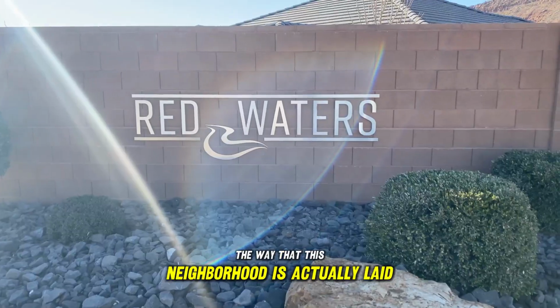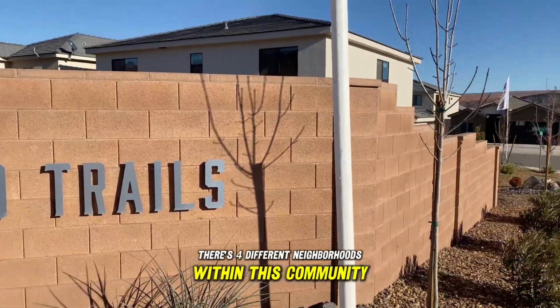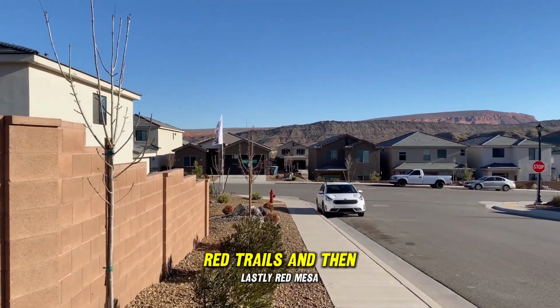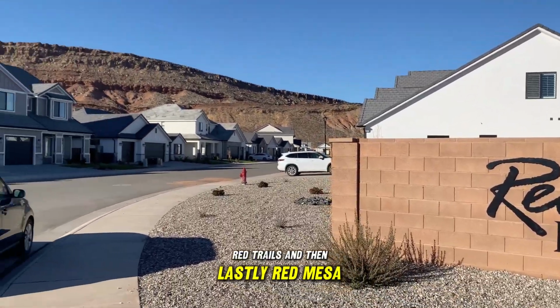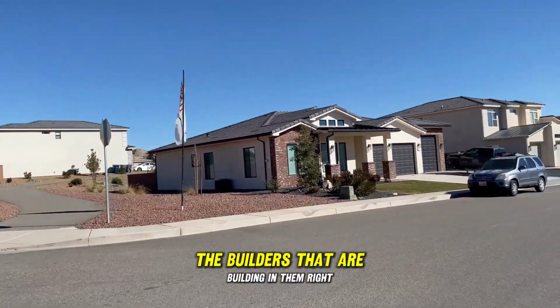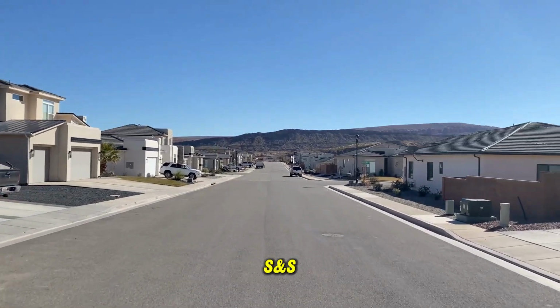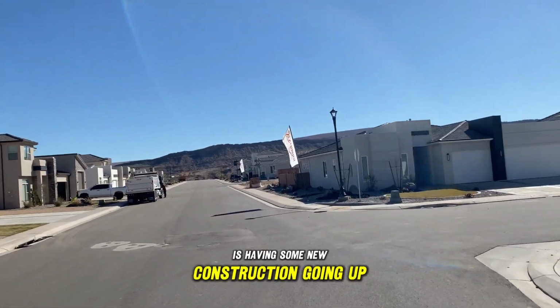The way that this neighborhood is actually laid out, you guys, is there's 4 different neighborhoods within this community: RiverBend, Red Waters, Red Trails, and then lastly Red Mesa. I'm going to give you a quick tour of these 4 neighborhoods and talk about the builders that are building in them right now. First up, let's go over to RiverBend, where S&S is having some new construction going up.